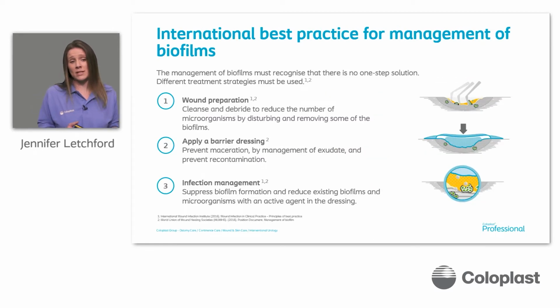The international best practice management statement for biofilms is to prepare our wound through cleansing and debridement. Then to apply a barrier dressing and treat any bacterial load or infection. So to manually debride and then select an appropriate treatment for our patient.